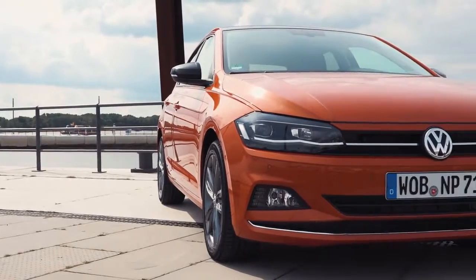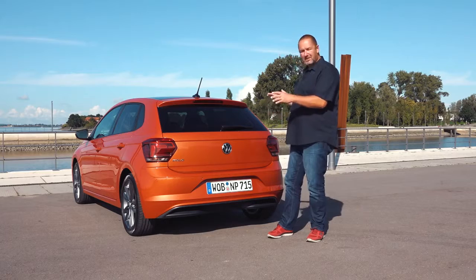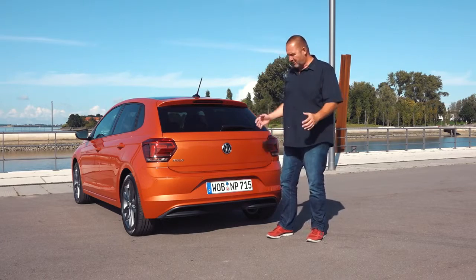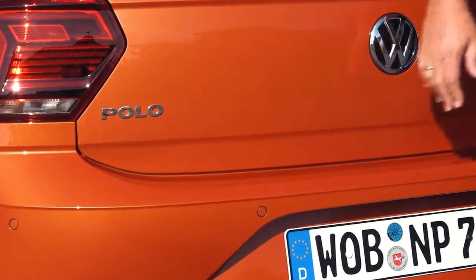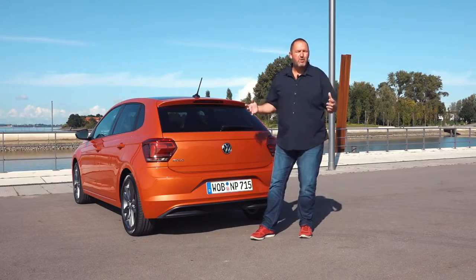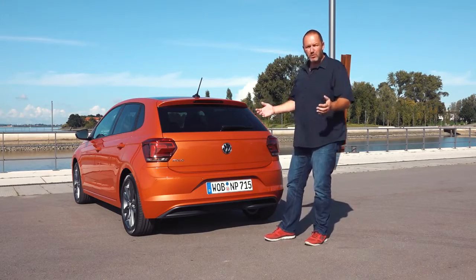Of course, these 7 centimeters extra in width benefit the car regarding the look from the rear as well, and this is something you can really see very well down here at the rear bumper. The car stands a lot more solid on the road from the rear as well. That really gives the car the extra sporty look.